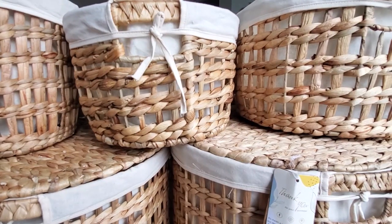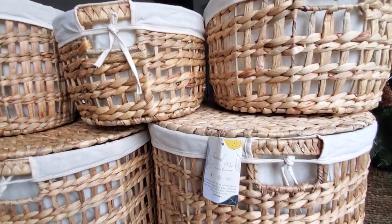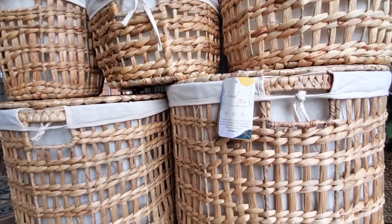I just love these. They also came with these three storage baskets here. So there's a smaller one, a medium one, and a larger one. You can remove the lining if you don't like, or you can totally leave the lining as well. These are perfect to put on a shelf, put in your closet.